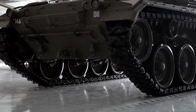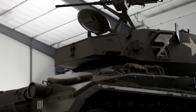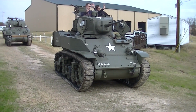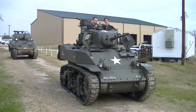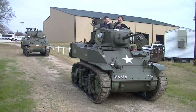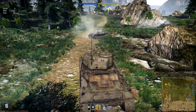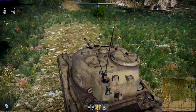Now, I'm no stranger to tanks or armored vehicles. I spent a good, vast majority of my time in the Marines in the back of an LAV-25. I've driven it before. I have fired its 25mm Bushmaster. I was familiar with all the ins and outs of it. Compared to a lot of these other guys, it was their first time ever being in a tank. To me, it was just a tank, whatever.